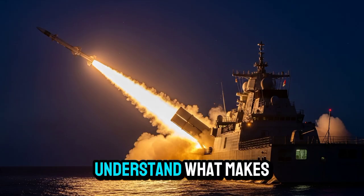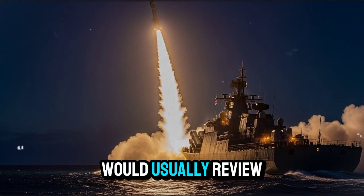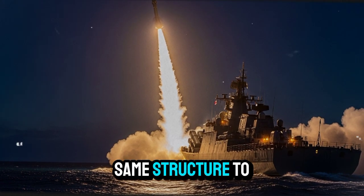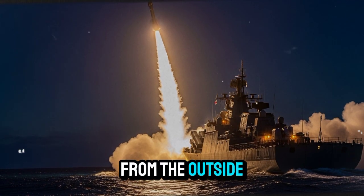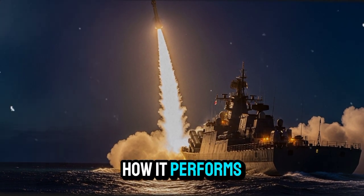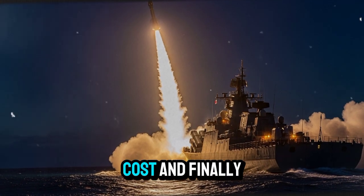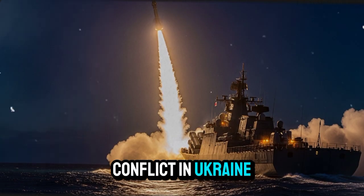To help you understand what makes this event so important, we are going to break it down the way we would usually review a product or a technology, but here we are applying the same structure to this missile system. We will explore how it looks from the outside, what is inside, how it performs, the safety aspects, the unique selling points, what it might cost, and finally, what it means for the world and for the conflict in Ukraine.